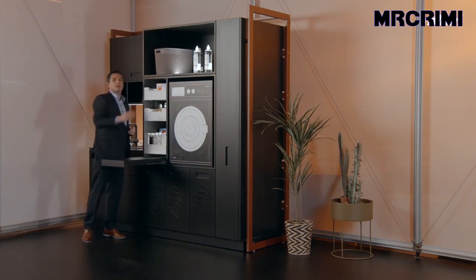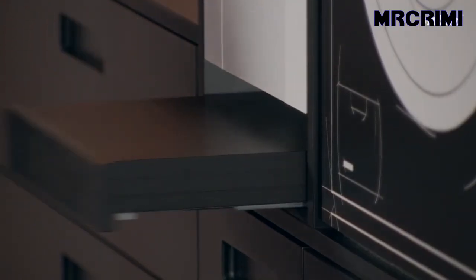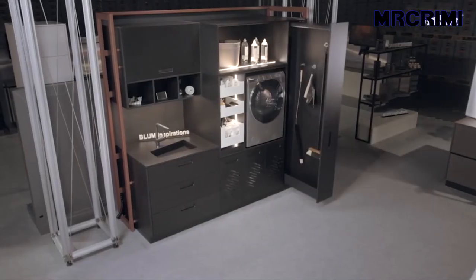Thanks to the astute integration of pre-existing solutions, this furniture item serves as a practical and valuable addition to your household.